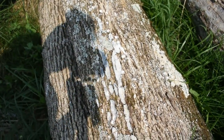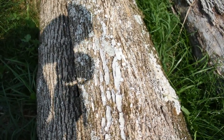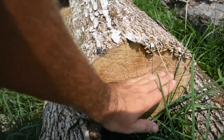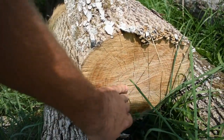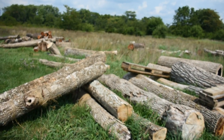The other thing we keep an eye out for too is the mushroom growth. When you get mushroom growth like this, I would almost guarantee you that this tree is rotten on the inside. And you can take a look at the end grain, and sure enough, you can see right up through here, that's bad. There should be some good timber down in here, but we'll have to cut this section out. So I guess overall, that's just what you have to do when you're salvaging timber.